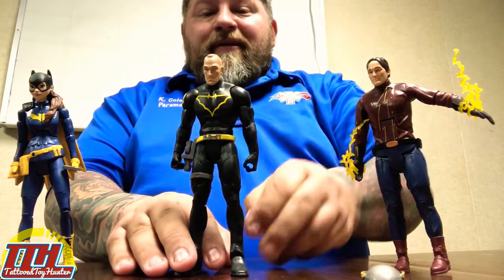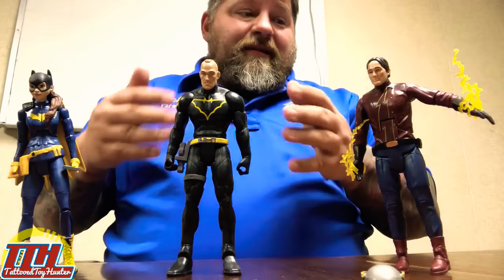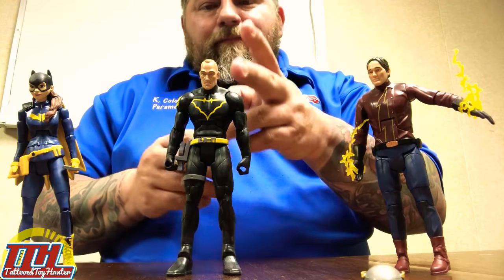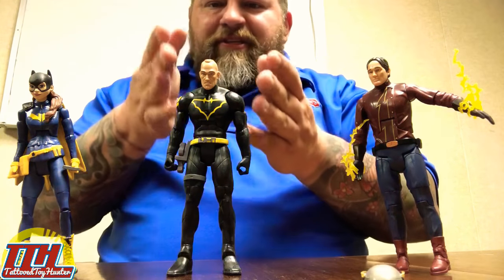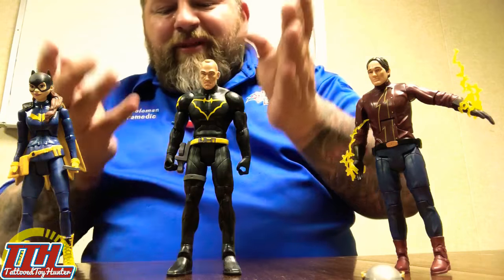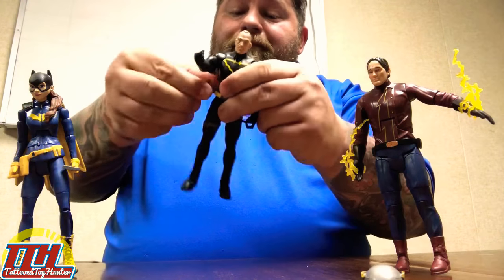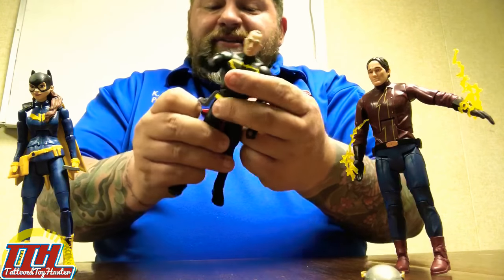Jim Gordon, Batman. I really like him. He's halfway up on the list. It does come with a really plain Batman head sculpt. I actually like the Jim Gordon with a mohawk. I think it really makes him stick out. He has a really cool weapon on the side, as you can see.